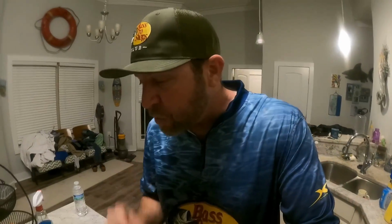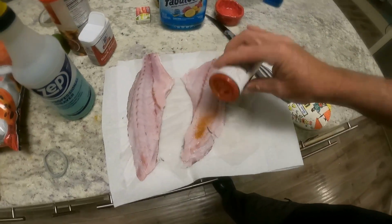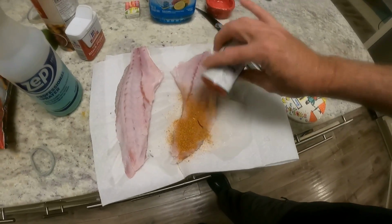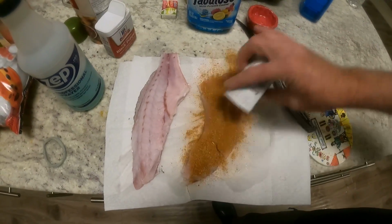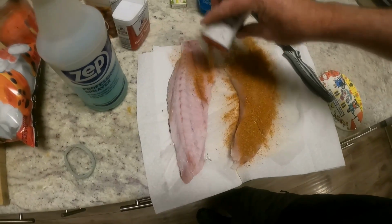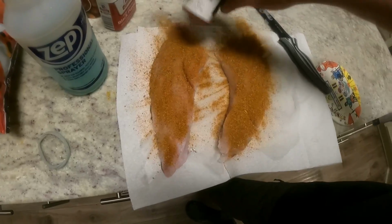Here we go, back in the kitchen, and we're gonna Parmesan blacken some black drum. How apropos. We're gonna take the simple Zatarain's blackened seasoning and we're just gonna coat the heck out of it. If you've got a better blackened seasoning that I can buy, maybe you make it and sell it. Let me know and I will support your invention.